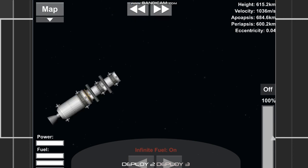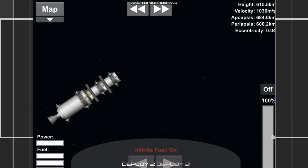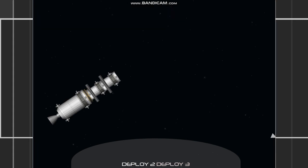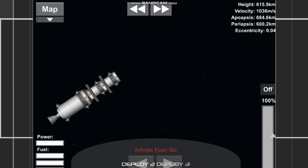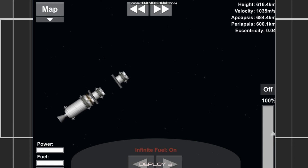So in about 20 seconds, we will have the second of 3 payload deployments. Again, we have 3 RADARSAT satellites on board for today's mission. We have already successfully deployed the first one a couple minutes ago, and we're now awaiting to deploy the second. Payload 2 deployed.